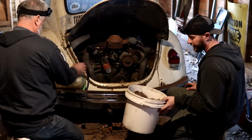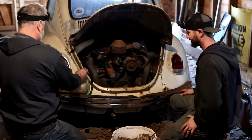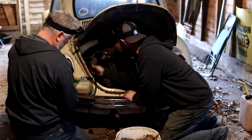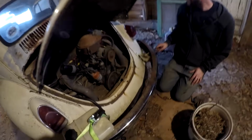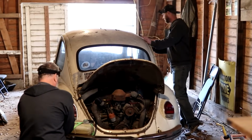I don't know if we should bring that for a souvenir or not. I don't want it. Yeah, I think that should work with that hose ring behind like that. Got the breather on there. I'm gonna try to see if it'll move. Alrighty.